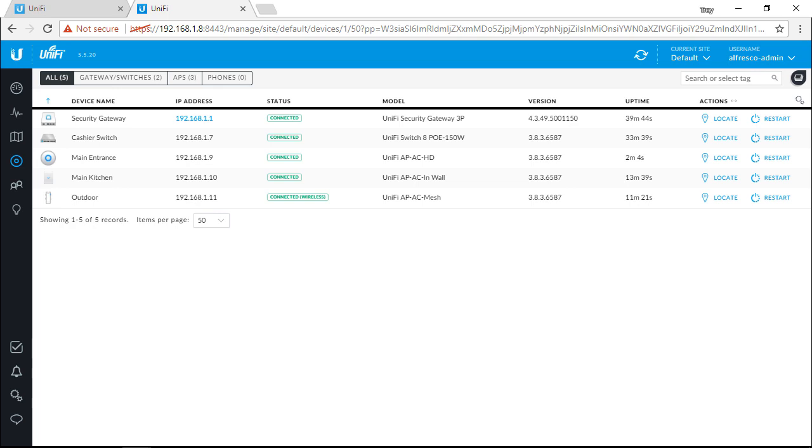Okay, so this now looks great. Security gateway, switch, and then the main entrance, main kitchen, and outdoor wireless access points are all connected, logically named, and all upgrades applied. I'm now going to go away and connect some devices. So let me do that, and then we're going to come back and see those devices appear here in the controller.